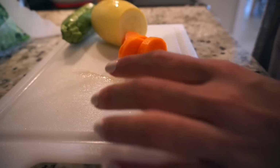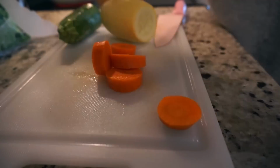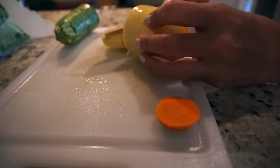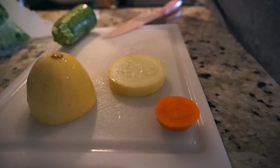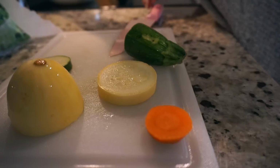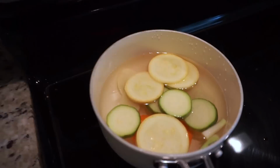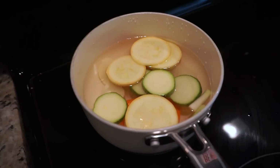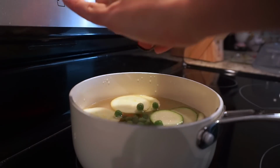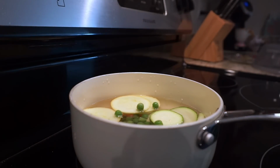I also decided to add a little potato just to add thickness to the soup. But sometimes I won't add any potato, sometimes I'll do pasta, or sometimes I'll do a sweet potato in her soup. But I just like it because it adds thickness to the soup and it's way less messy when I feed her. But once you got everything in the pot, you're just gonna add a few seasonings. Sometimes I do add chicken, but most of the time it's just veggies.